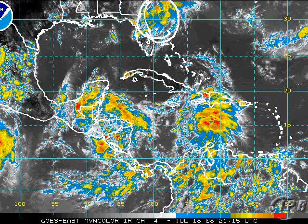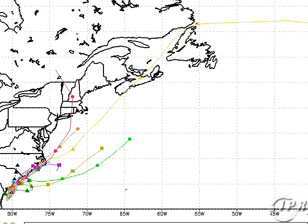Now up here off the southeast coast, you're going, what is this? Well, this is Invest 96L. This also has a high risk for development. You can see the models keep it close to the coast, maybe even move it inland here in the Carolinas.